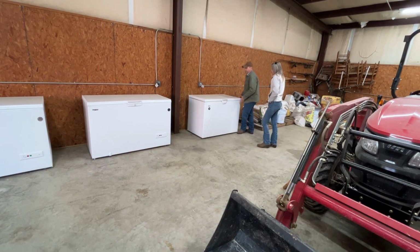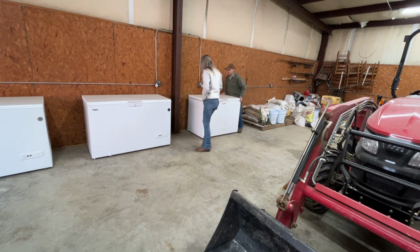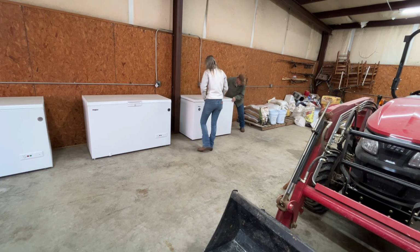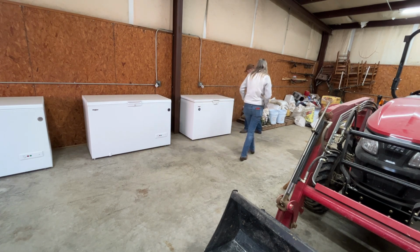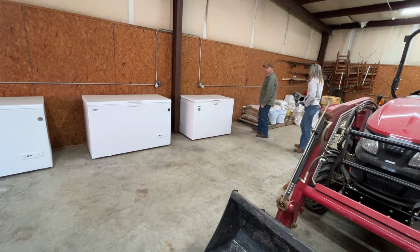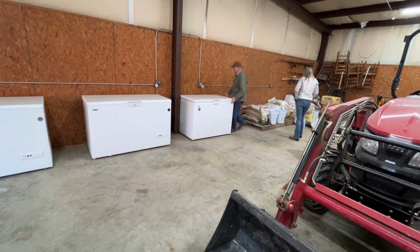Watch that right here so I don't hit that beam with this thing. I'm going to try to slide this up a little bit. Oh, God, this thing's heavy. How close am I? Is that close enough? You reckon it's going to fit right there? I think it will. It's going to be close, but I think it'll fit. Now, this is crooked. I got to straighten this back up.